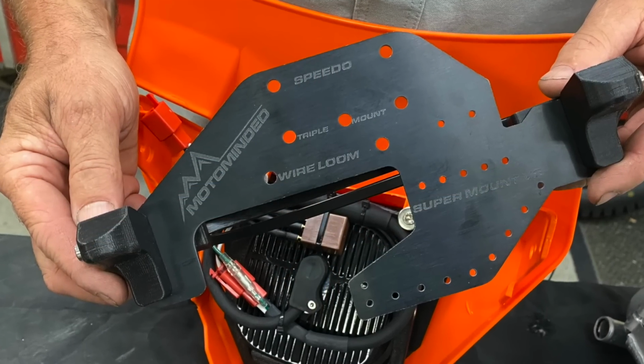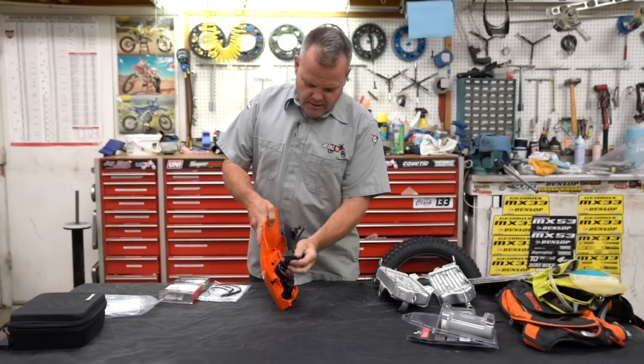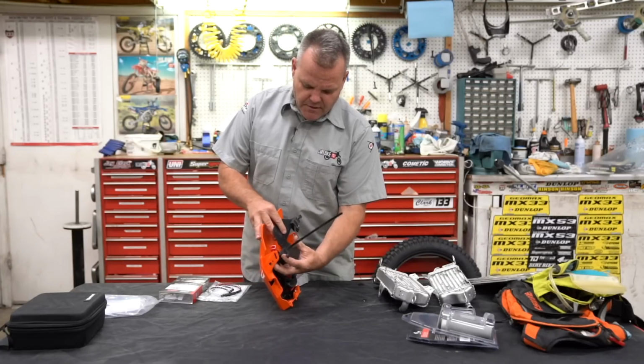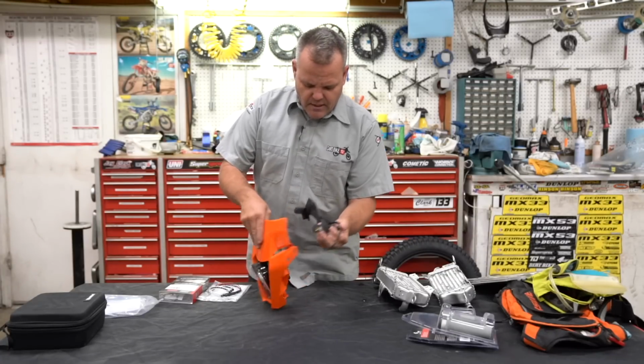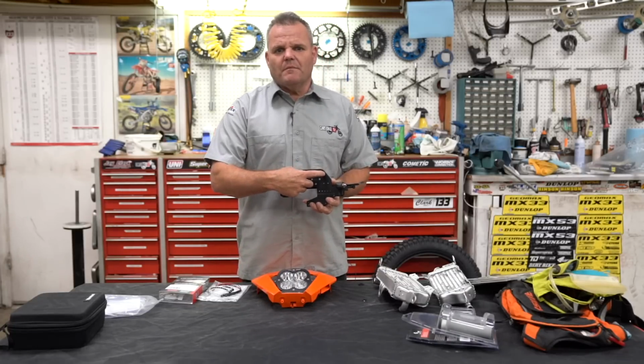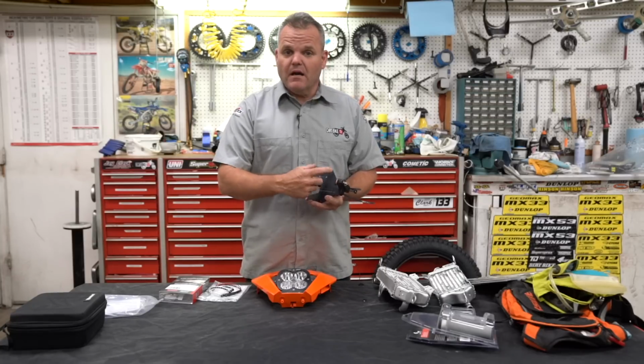This bracket is what bolts to your forks. So it sits like this, right here, and you zip tie this to your forks just like this. What it does is it moves your speedo up, so you can actually see your odometer and speedo up here. And then everything has a proper mounting spot.